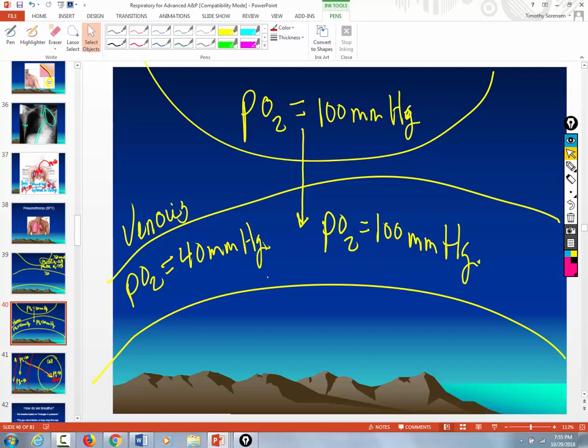So one of the ways that oxygen is transported in the blood is dissolved in the plasma of the blood, and it's measured as a PO2. Say yes. Okay, why is that important? Jacqueline, why is it important? I'm waiting.